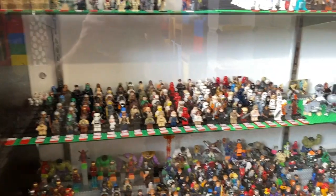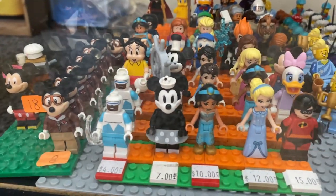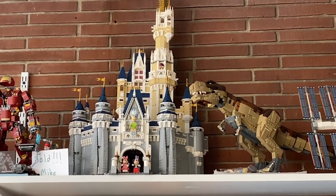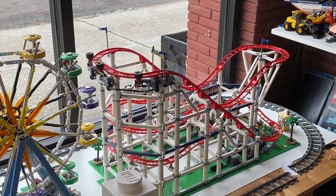Wow. Look at all of the figures. There's so many of them. Even Mickey Mouse. Steamboat Willie version of Mickey Mouse too. Makes them look colorful. But there were empty boxes, so it wasn't too bad.